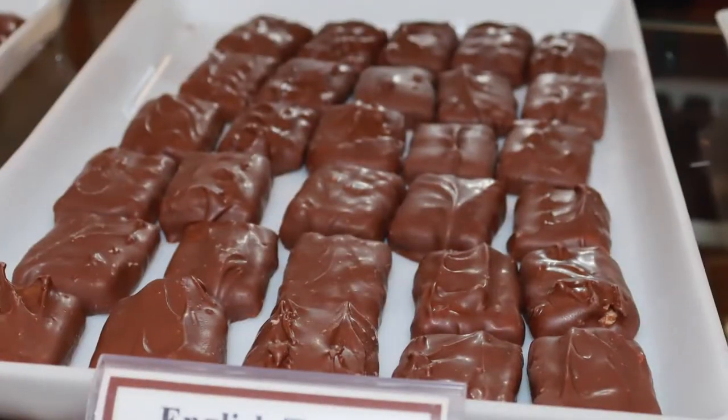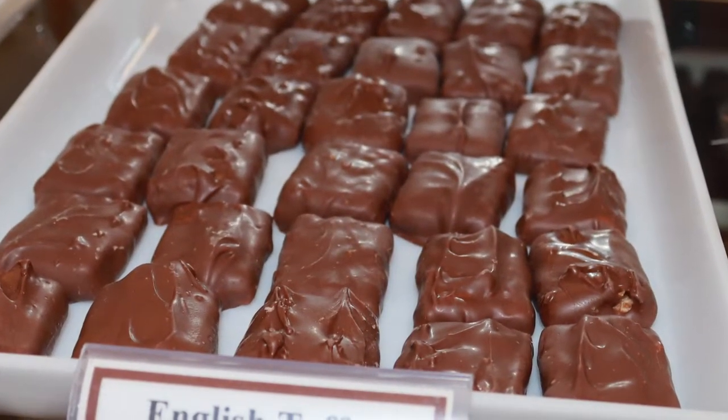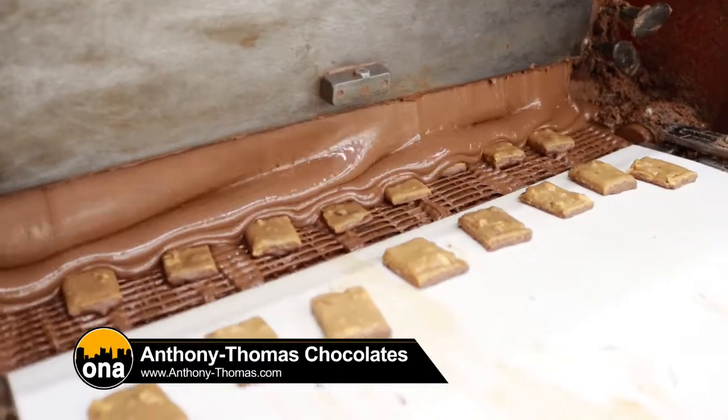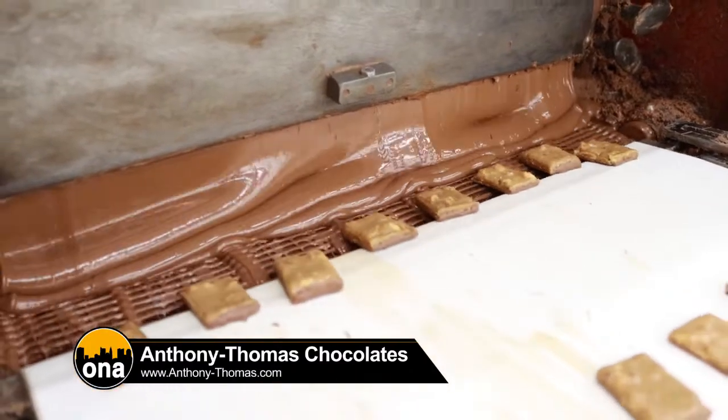You could. So what are the big sellers? This year it seems like English toffee has been selling nonstop. We're making it almost every day, and it has been a favorite. It is a nice combination of toasted almonds and butter.